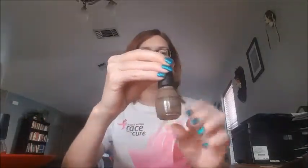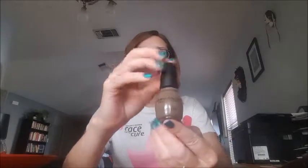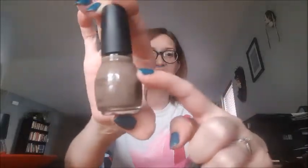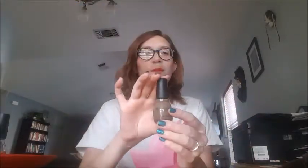Number 5, what is your favorite neutral nail polish? I've mentioned this in other videos, but this is from Sinful Colors, and this is called Nirvana. It is a sort of taupe brown cream. I think I've bought 2 bottles of this already, and this one is almost halfway empty. I don't know if you can see the fill line, but it's got a very good formula, and with a decent top coat, this will last about a week or so, and it's not really too runny or streaky or anything like that.